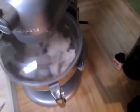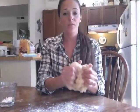See how it's forming a ball of dough right there? Muy bueno.